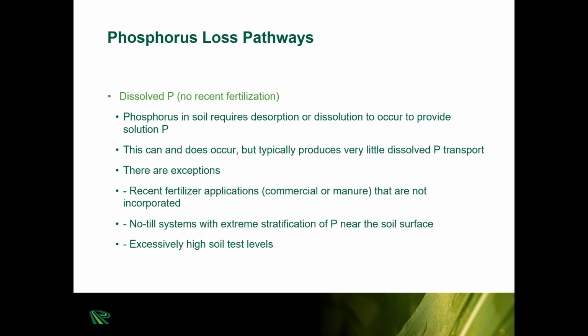I'm going to be seeing more desorption because of the mechanisms I've already described. In that situation, you do have an elevated risk of phosphorus surface transport in that production system. I can also see this with soils that have excessively high soil test levels, and again, that's primarily going to be where we're managing manure or organic inputs into that production system.